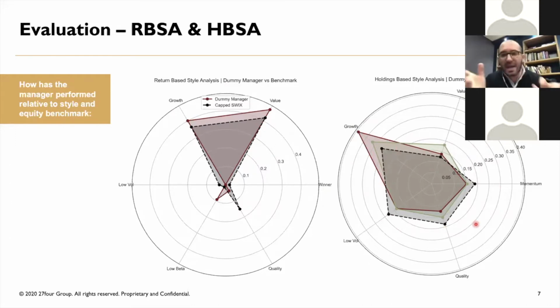So what we can confirm with this, normally these two analyses should talk to each other. And what they tell you is that we can confirm that this manager is a value manager with a bit of a growth bias. And it's confirmed because they weight the most to value shares. And they do have a weighting towards growth shares that's in excess of the cap SWIX. So that effectively is their active style. How can we use this? It's nice to know, but the question is, how can we actually use it?